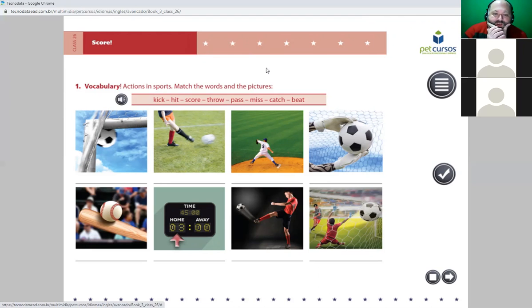Kick. Hit. Score. Throw. Pass. Miss. Catch. Beat. Okay, very good. Now match the words and the pictures, please. If you finish, just let me know.